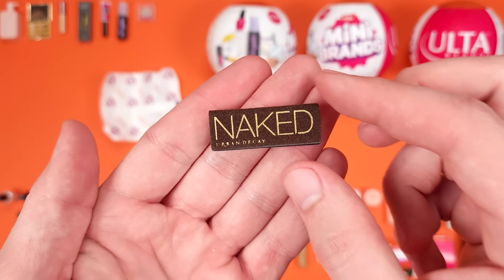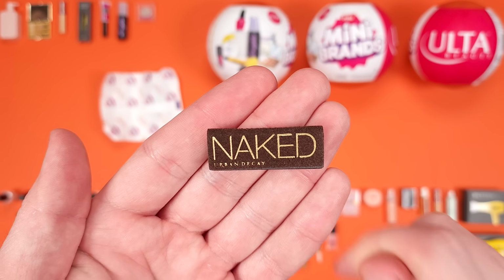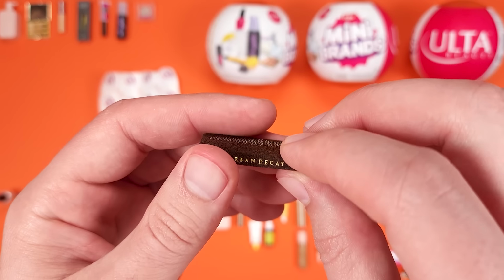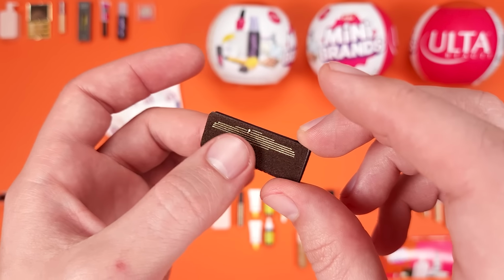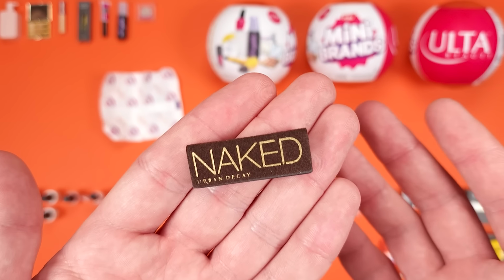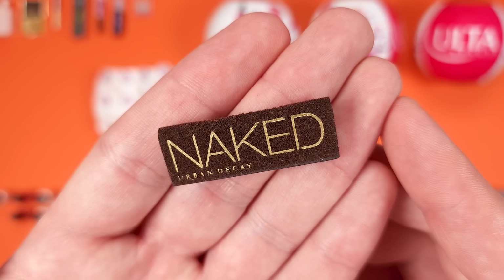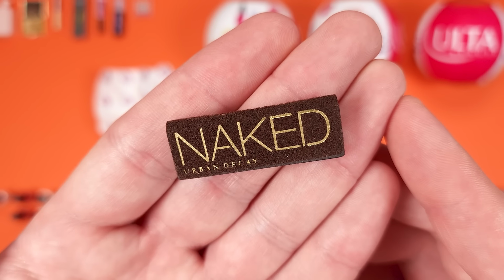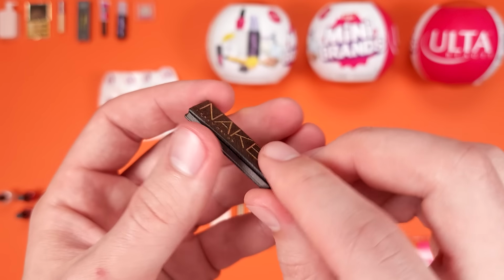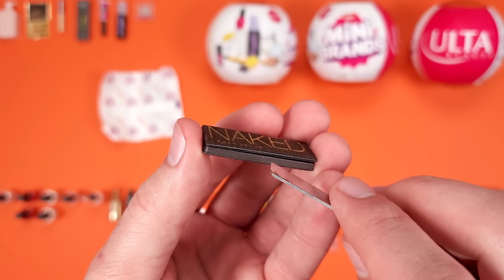Oh, this is nice. I've seen them feature this when they were letting people know that there's going to be an Ulta collaboration, and they were saying that this actually has a nice feel, just like the one in real life. And it actually does, even though I don't know what the one in real life feels like. But the outside is kind of like, I don't know, felt, and it's called Naked from Urban Decay. It should open, right? Gosh, I don't want to break it. Let me just gently pry it open.